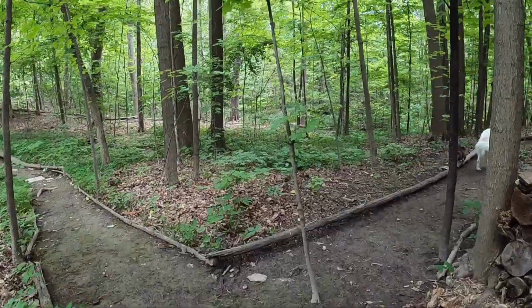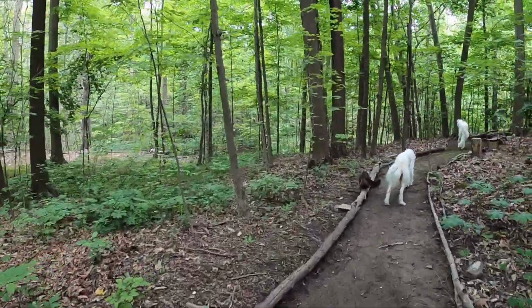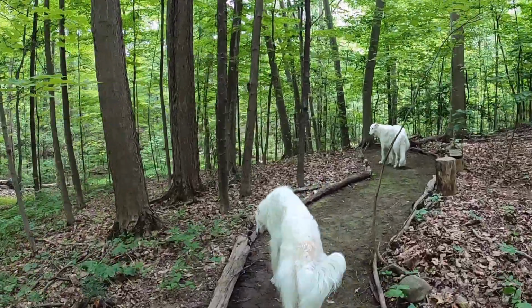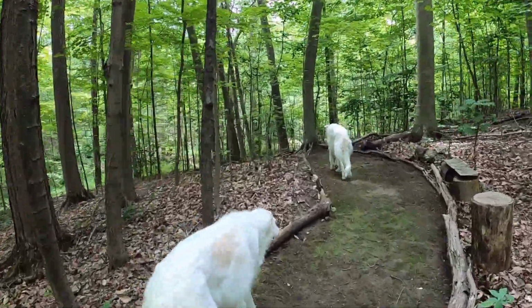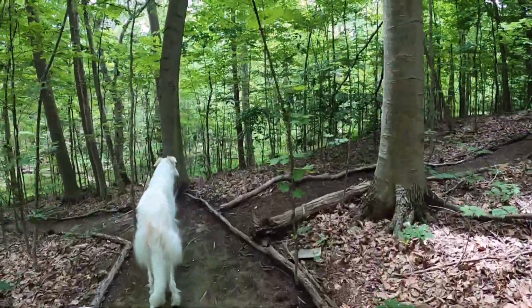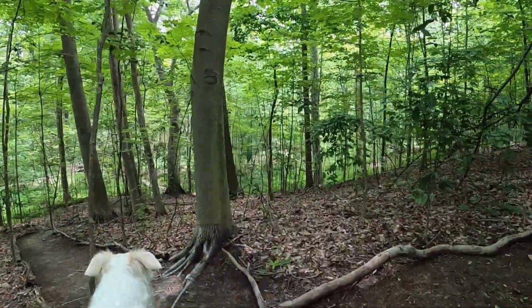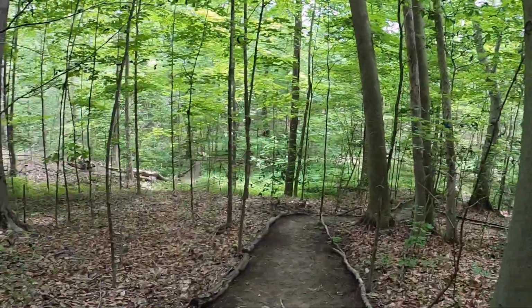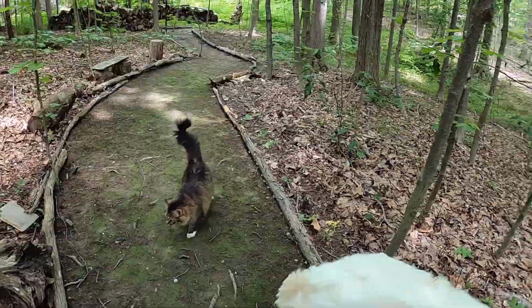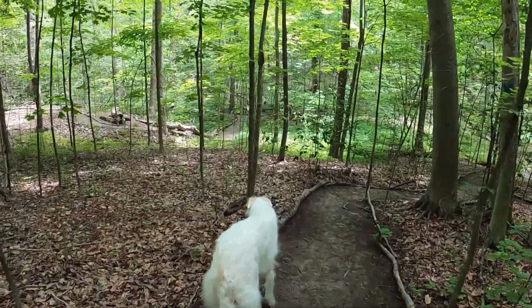Call it the Borzoi Trail. If you've seen our past videos, it's because this is our walking trail on our property, and the Borzoi are always with us. Come on, let's go for a walk. And that's our new addition there. That's Gypsy. She likes to walk the trail with us too.